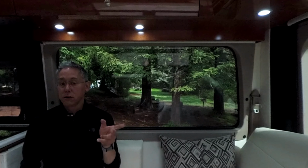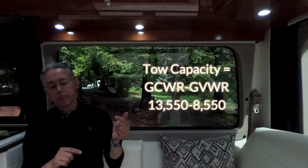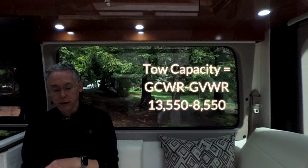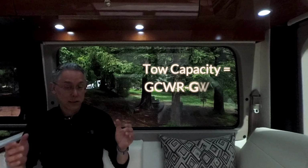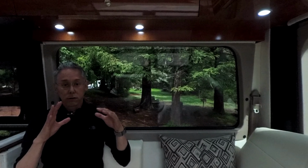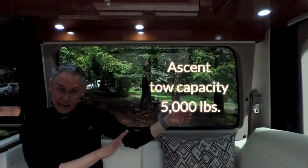So to find the tow capacity, we simply subtract that number, GVWR, from the combined weight rating of 13,550 pounds, and what we get is 5,000 pounds. So that means that this vehicle, the Ascent, can tow 5,000 pounds behind it.